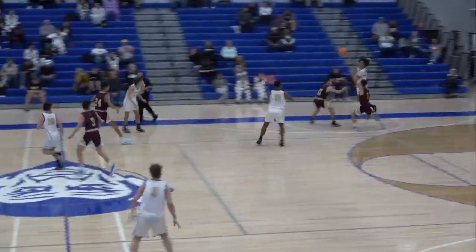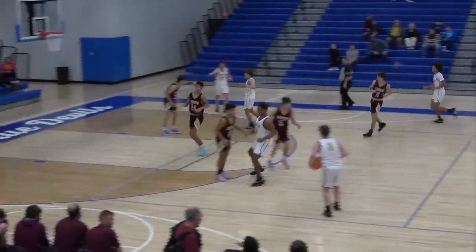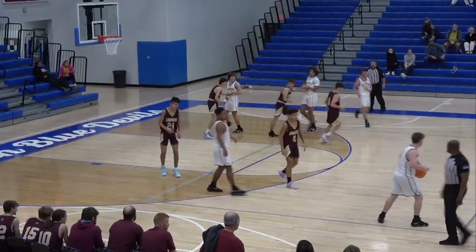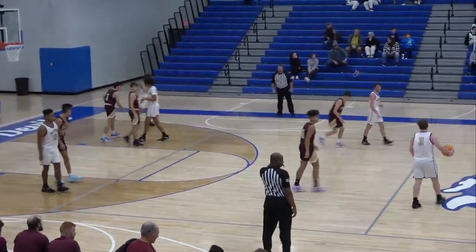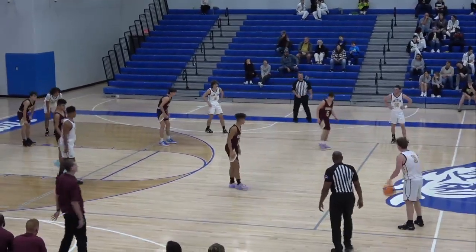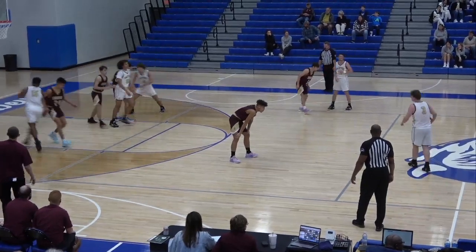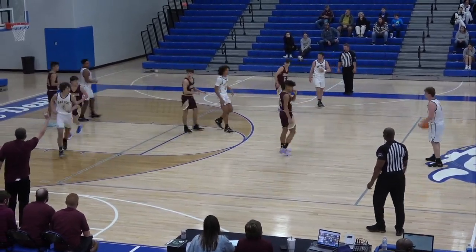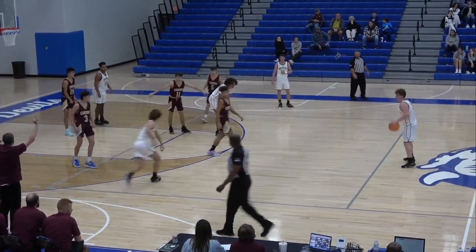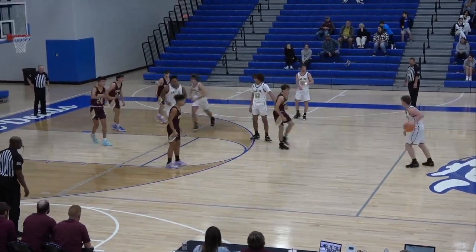Trying to look for an outlet pass. Finds Harris. Harris down to the left side to A.J. Nash. Nash will direct the traffic, point at his wrist, and say we're going to hold it for the last shot. And as you well know, Upperman's one of the best at spreading out the floor, taking that last shot like they want. We've seen it time and time again from Coach McWilliams. Coaches his team well.